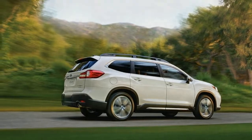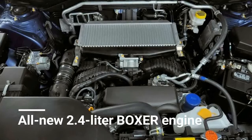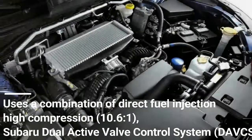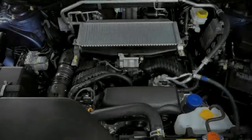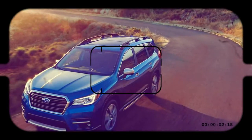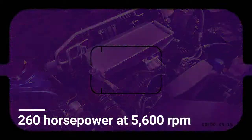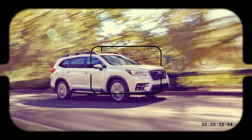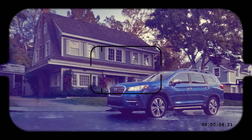The 3-row SUV is powered by an all-new 2.4-liter boxer engine that uses a combination of direct fuel injection, high compression, 10.6:1, Subaru dual active valve control system, DAVCS, a twin-scroll turbocharger and an intercooler to achieve outstanding performance and high efficiency. The engine produces 260 horsepower at 5,600 RPMs, accompanied by a broad torque curve that peaks at 277 lb-ft over a 2,000-4,800 RPM engine speed range.